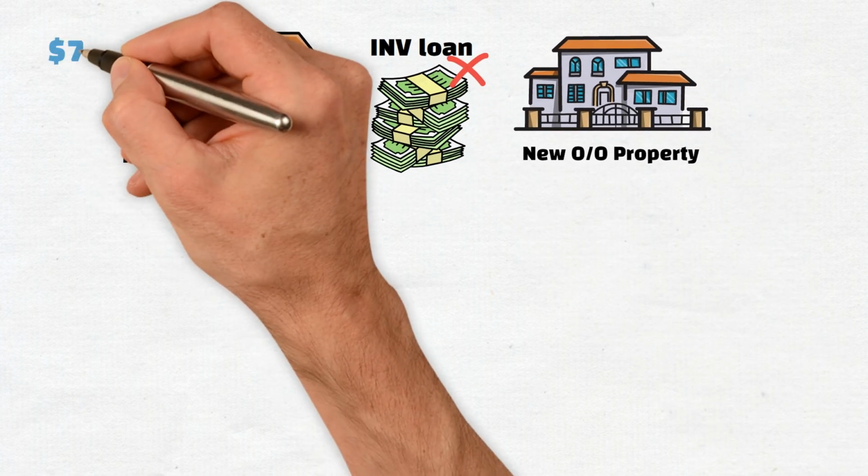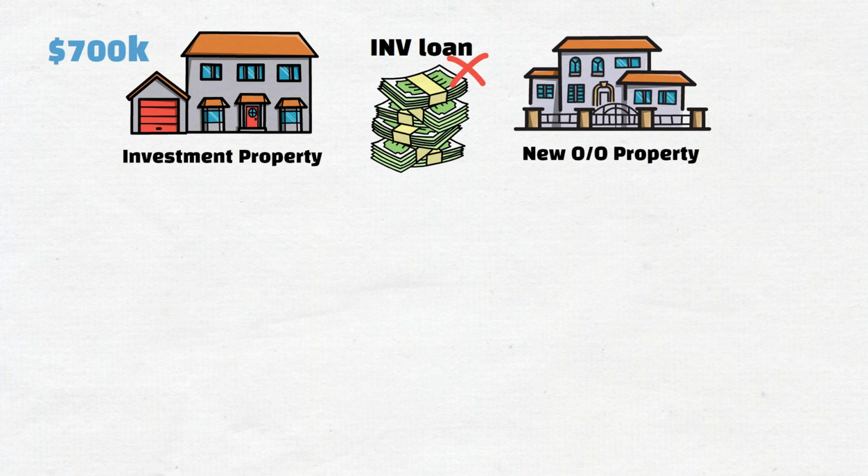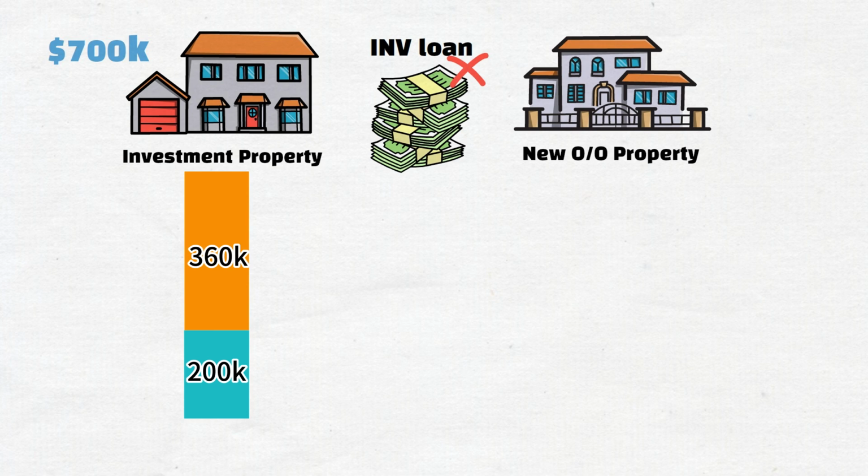Here's an example. Suppose you have a home worth $700,000 with an original loan of $500,000. You've paid off $300,000, so there's only $200,000 remaining. If you refinance, the bank might allow you to borrow up to 80% of the home's value, which is $560,000. After subtracting the existing $200,000 loan, you can access $360,000 in equity.